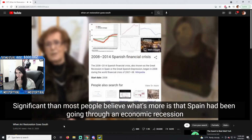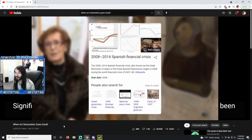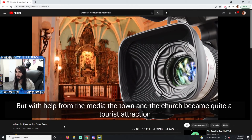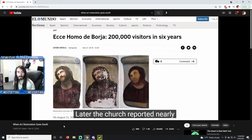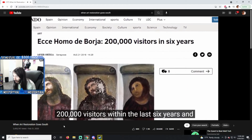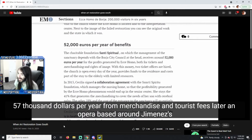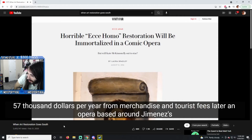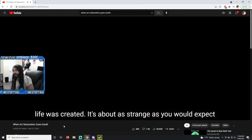What's more is that Spain had been going through an economic recession, but with help from the media, the town and the church became quite a tourist attraction. Later, the church reported nearly 200,000 visitors within the last 6 years. Just to see that? $57,000 per year from merchandise and tourist fees. Later, an opera based around Jimenez's life was created. It's about as strange as you would expect.